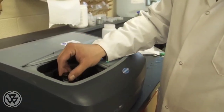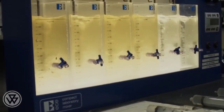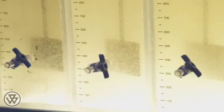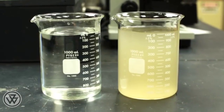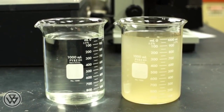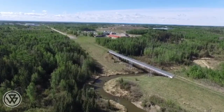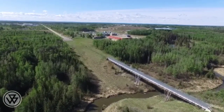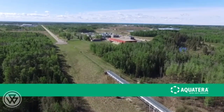One of the most valuable pieces of laboratory testing equipment is the jar tester. This unit lets the operators mimic the treatment plant process and further optimize different chemical dosages for the treatment plant. This is an example of what the water treatment plant will accomplish. Providing clean, safe drinking water is every operator's goal at Aquaterra's water treatment plant. Aquaterra, helping grow healthy communities.